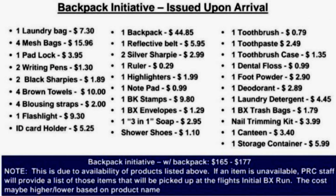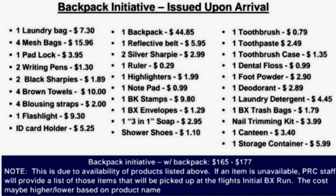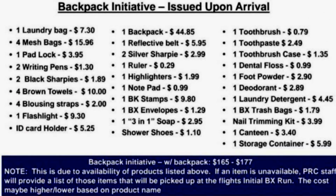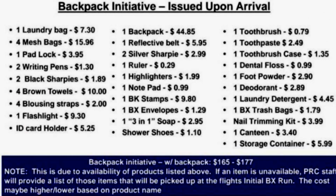There are some things though, like a toothbrush, toothpaste, deodorant, those kinds of things that you do definitely want to bring with you. So on this list, for instance, for me, I have a few pens, but I'm not bringing Sharpies or envelopes. I'm not going to bring foot powder or a nail kit, those kinds of things. But there are things on this list that I am bringing in addition to. So toothbrush, toothpaste, I am bringing shower shoes. I do not want to take a shower in my tennis shoes. That would not be good. Deodorant I'm bringing for myself. Those kinds of things. So really it's just up to you.